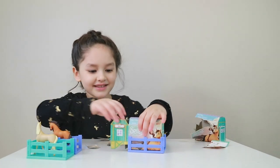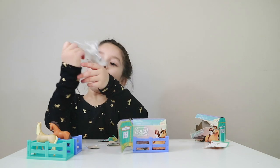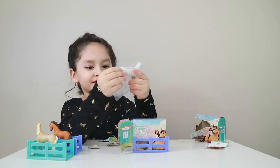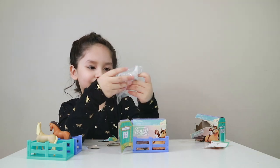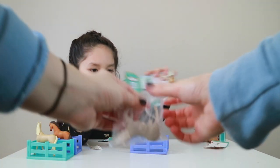Here we go. Number three. Let's see what you got. A white horsey. Do you know what name this white horsey has? I don't know. You don't know? I don't know either. Let's open it up. Let's see it.